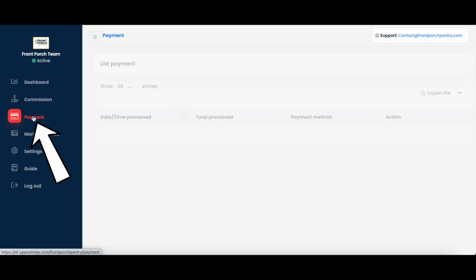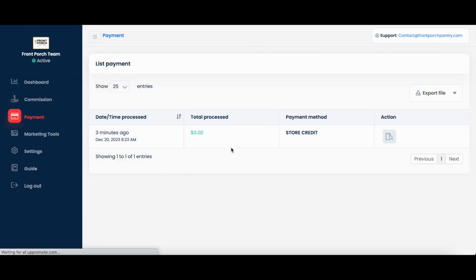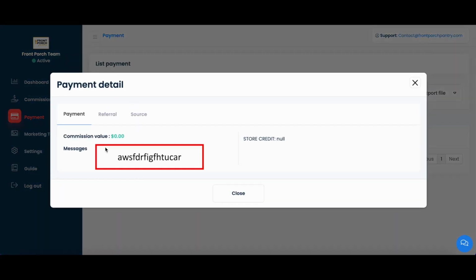After receiving those emails, go to the Payment tab on your account. Now click on the icon below Action. Here, you will see a message that will contain your 16-digit store credit or gift card code. Apply this code during the checkout process of an order to get that amount discounted from your total.